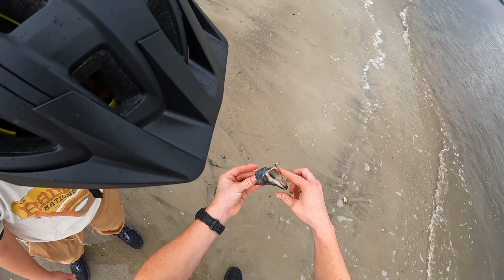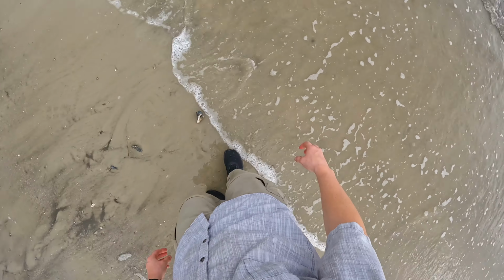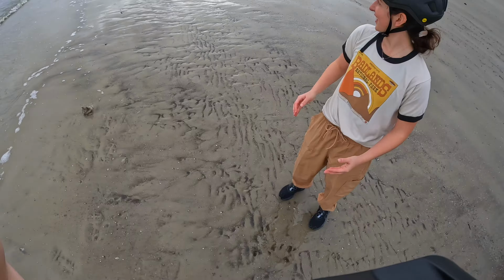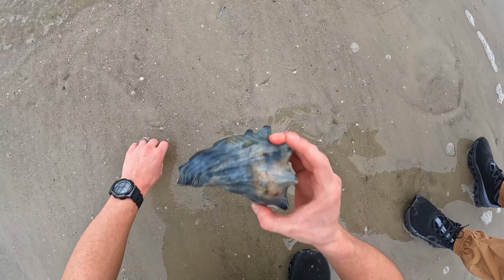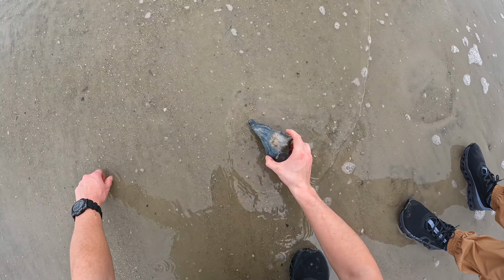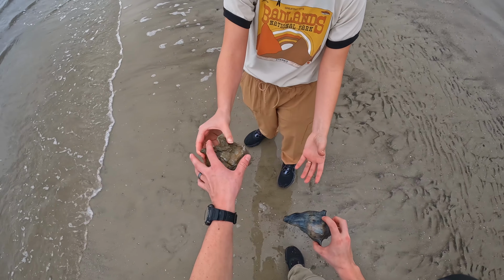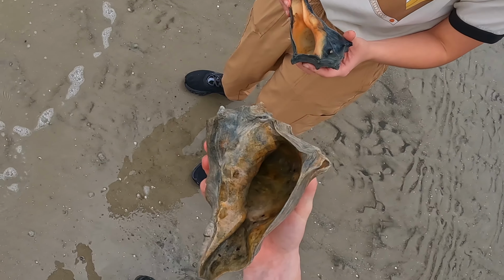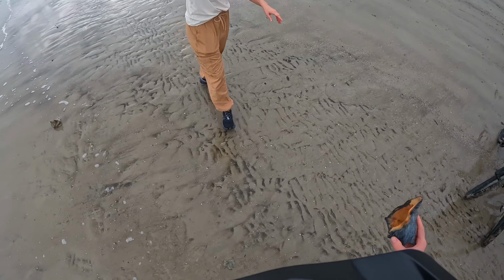There's a broken horn right there, though. Still really pretty. It's got barnacles on it. Let's see if we can find one. I bet we might. I bet they have. I can guarantee you they have. Oh my gosh, this thing's heavy. Wow, that's awesome. Really cool.